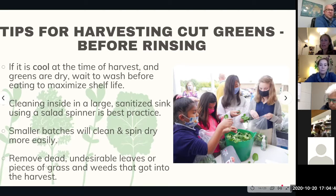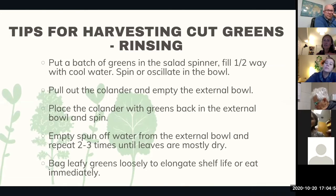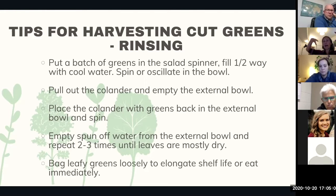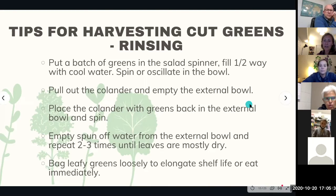And if you are doing that inside, which will be an easier thing to do, you do want to make sure that you're using a large sink that's sanitized. And I will usually have my greens in the colander part that goes in the salad spinner. And that whole thing goes in the solid bowl, fill some water so you can kind of oscillate it with the water to get extra dirt and things off. Then pull the colander out, let the water drain, empty the solid bowl, put your spinner back in, and then spin it. So that's kind of the method that I prefer.